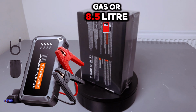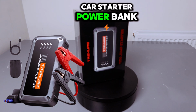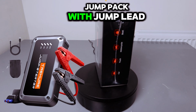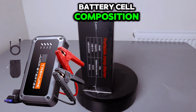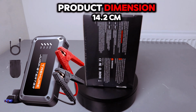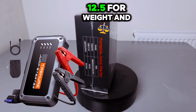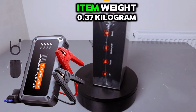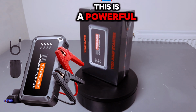Car starter power bank with LED flashing light, jump pack with jump LED. The brand is TREKURE. Battery cell composition, lithium polymer, voltage 12 volt, product dimensions 14.2 centimeter diameter, 12.5 width, and 8.5 centimeter height. Item weight 0.37 kilogram.